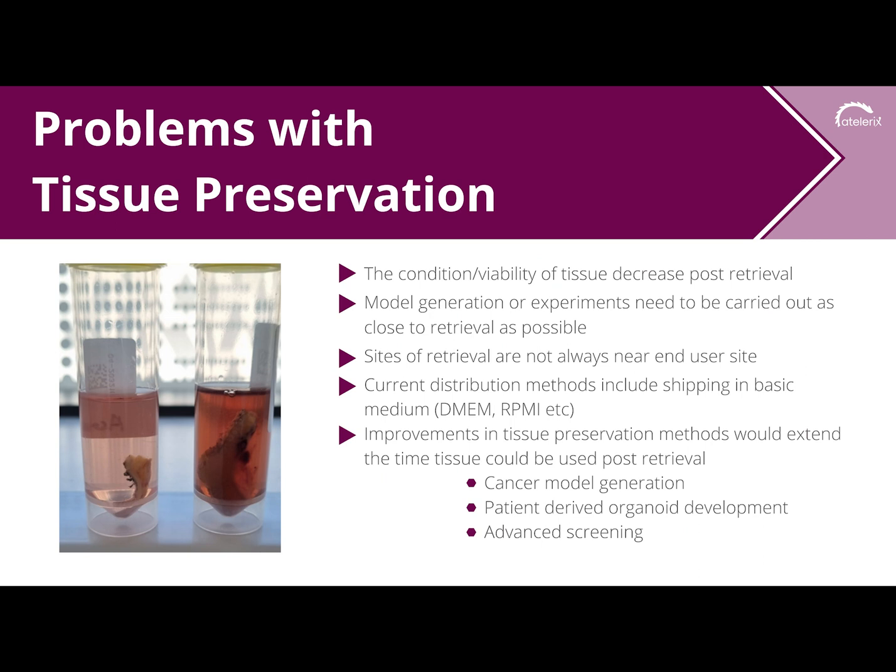So what I'm going to talk to today is essentially about tissue preservation and our new product that will aid in getting superior, optimal tissue for your downstream processes. And so the sensible place to start would be what are the problems with our current methodology of tissue preservation.